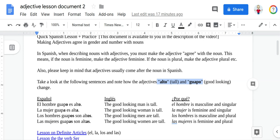So, like the first sentence here, we have el hombre guapo es alto, which means the good-looking man is tall. So, both guapo and alto are adjectives, and they're describing el hombre, which is a singular masculine noun. So, they have to also be singular and masculine. Same words in this next sentence are changed because la mujer means woman, and woman is a singular feminine noun, so they have to change to guapa or alta.